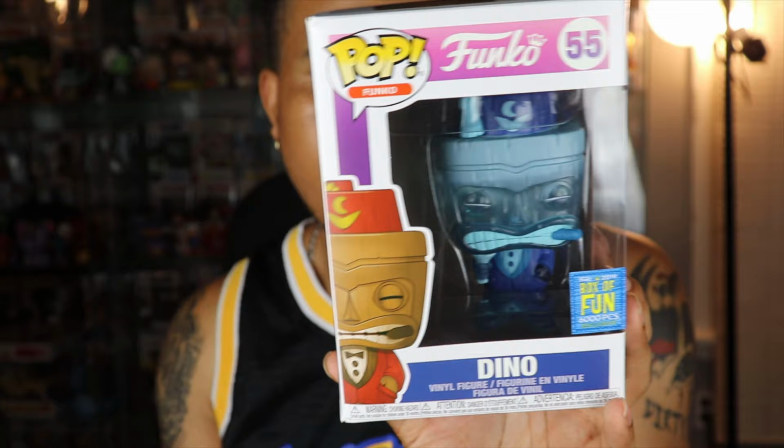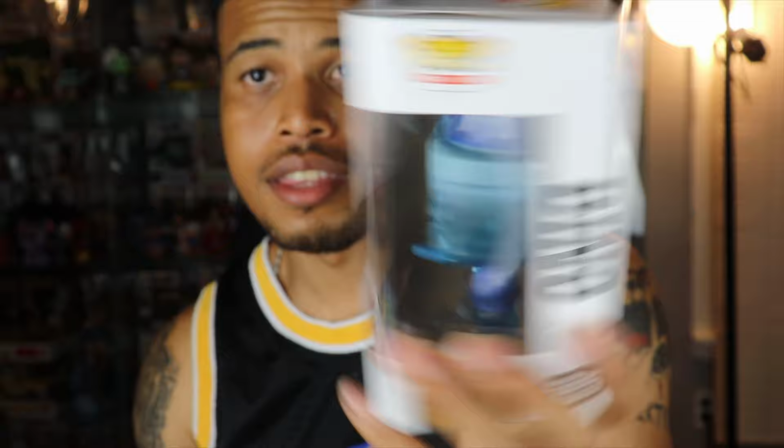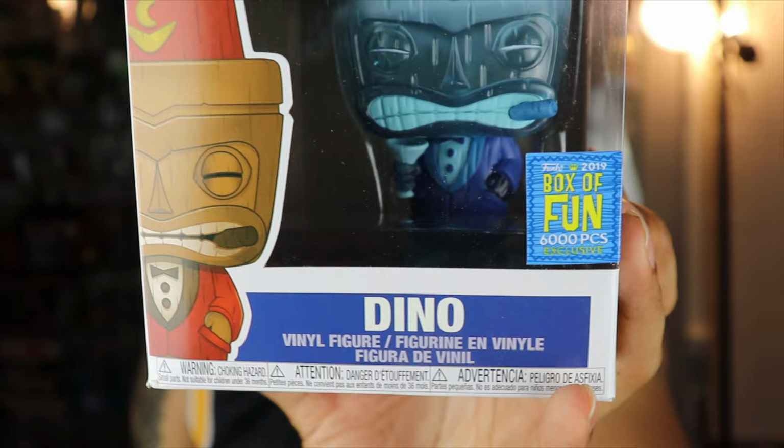Yeah, you know, you can't complain. The two Pops are really cool. These Tiki men, you know, whatever. If anyone's interested, let me know. I'd be happy to trade. I do have a lot of Funko Pops I'm looking to add to my collection. Probably put a list on Instagram or something, things I'm looking to trade for. But this one's limited to 6,000 pieces. This is Dino. He's a cool-looking Pop.